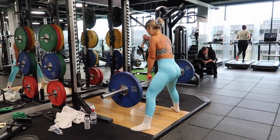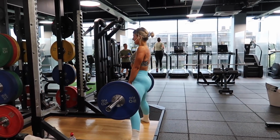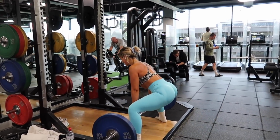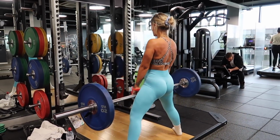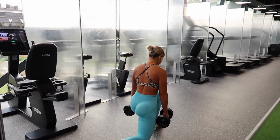Now, you want to keep a neutral spine the whole time, you want to keep that chest lifted, and you want to really breathe, but also work your way up with the weight, get that form right first, and then increase those weights. Okay, next up we have the walking lunge.